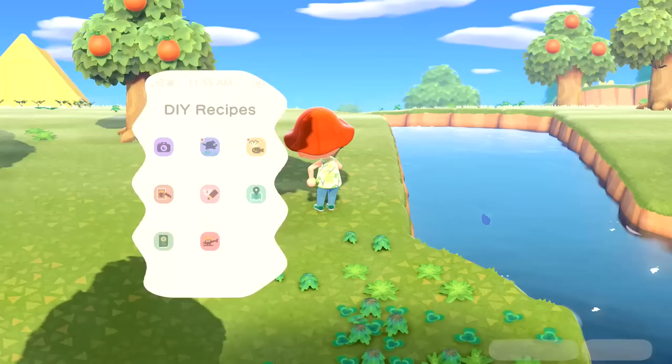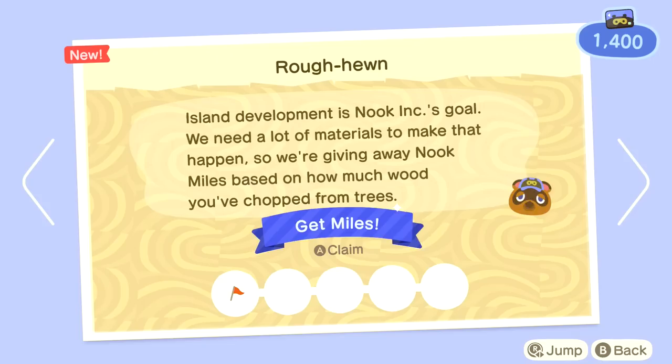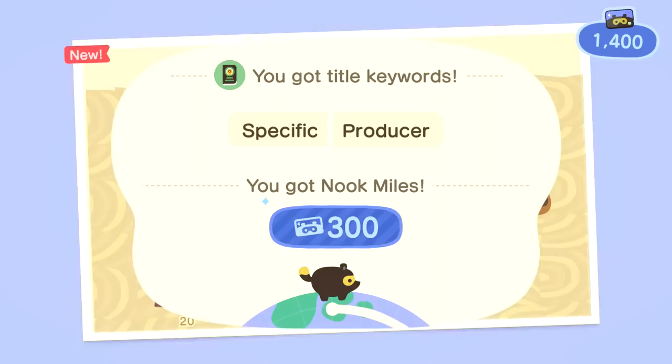Anyways, it looks like the Tom Nook phone wants our attention. Nook Miles. What do we got going on? Rough Hoon. I don't know what that's supposed to mean. Island development is Nook Inc's goal. We need a lot of materials to make that happen. So we're giving away Nook Miles based on how much wood you've chopped from trees. So we already got 20. So as you can see, we get 300 Nook Miles. We're at 1,700 already. Very cool.